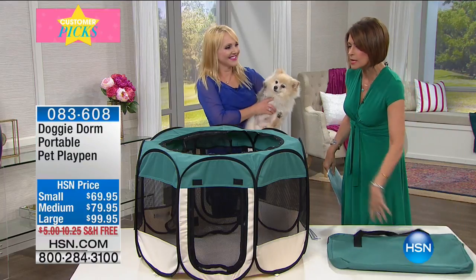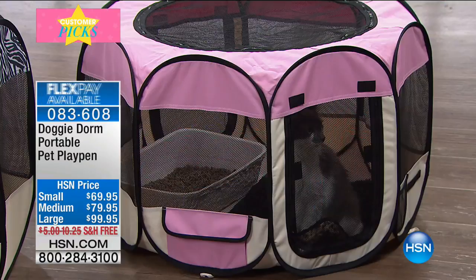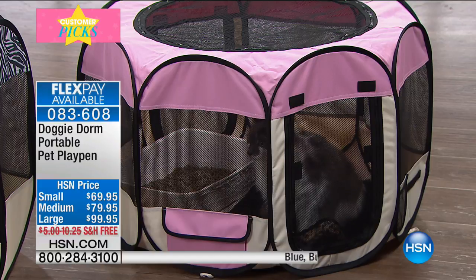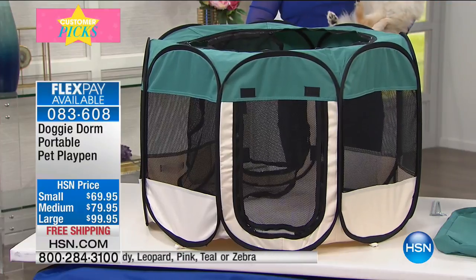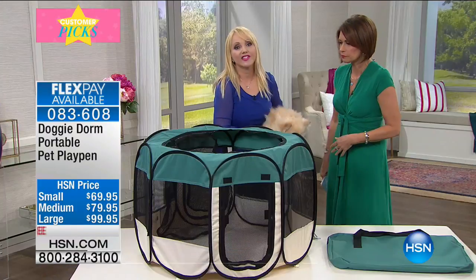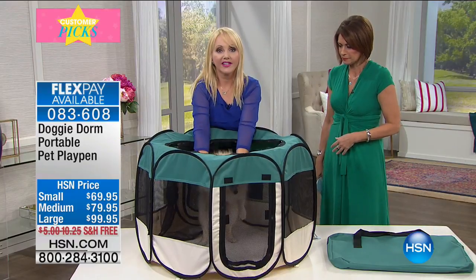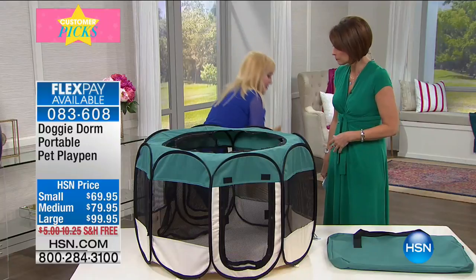I loved it because what I did with it was when I had a house and I would go outside gardening, I just put Bella in there. I didn't have to worry that she was going to go find a snake or something. The screen protects them from bugs, too. She's outside with me, and I don't have to worry about a thing. And she feels good because she's right next to me. And the good thing, too, is I can access my pet from the top like this. There's also doors in the side, so it's nice when it's on the floor. You don't have to get down on your hands and knees.